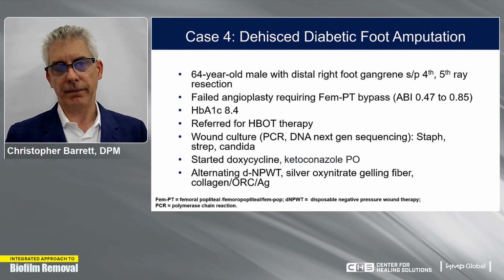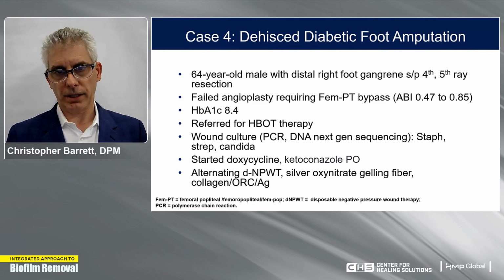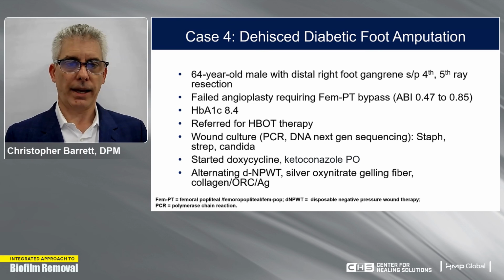A1C, again, uncontrolled diabetes with a very high A1C, referred for hyperbaric therapy. So this is one of our patients who has a lot going on, a very, very challenging patient.